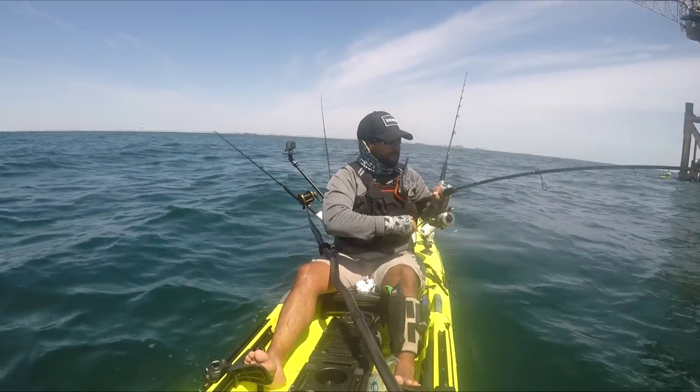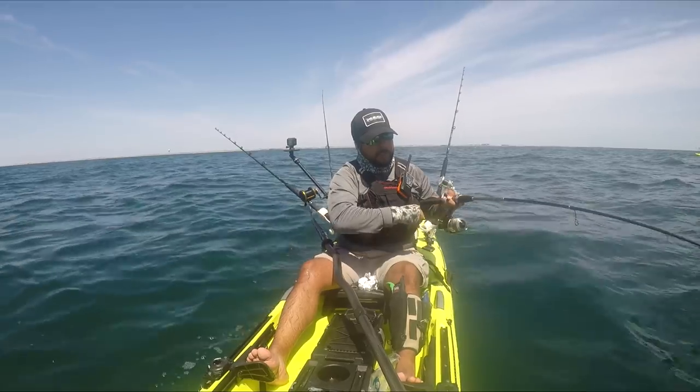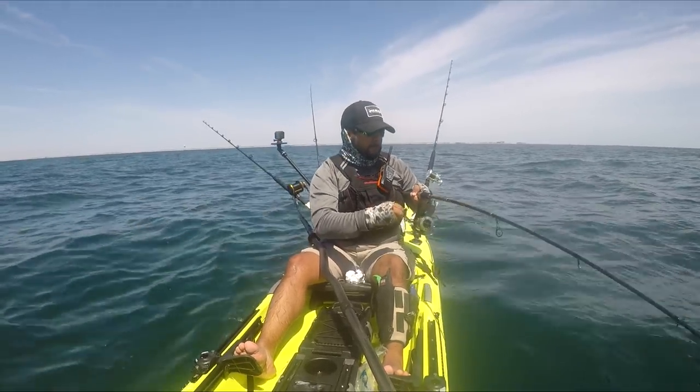Even something as small as a Spanish mackerel would be a good sign that the kings are on their way. Or perhaps they're already here.